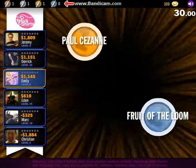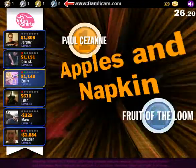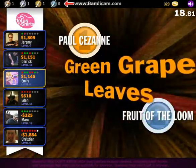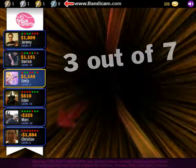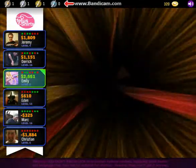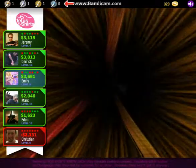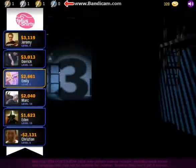Okay, we're off. Apples, peaches, pears, and grapes. 3 types of grapes. Apples and napkin. 4 apples, fruit and jug on a table. A big red apple, green grape leaves. I've seen wedgies more comfortable than that. I don't know Cézanne's work very well, but the inside of my underwear looks like a Jackson Pollock painting. I may be ill.